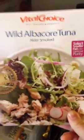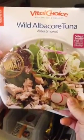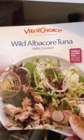So I got plain, and then this one's alder smoked. Ooh, I'm so excited to try that. That's gonna be so good, like on a salad, or just as a tuna salad with some homemade mayonnaise. So I got those.